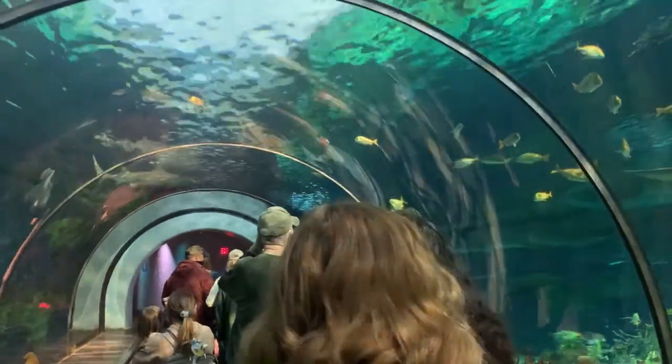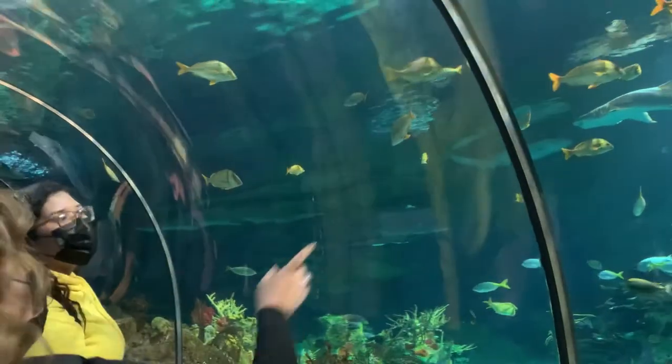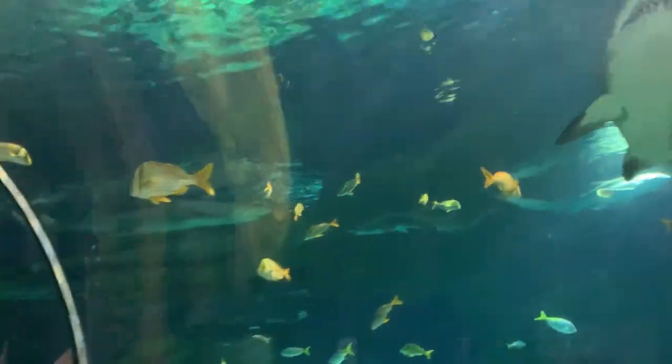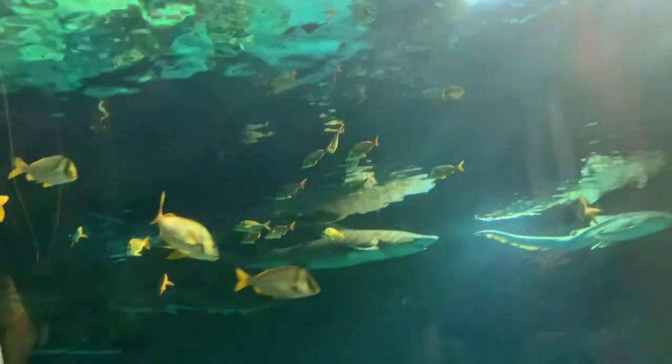And there was a little escalator to go through this tunnel, so that made it a lot easier to not have to worry about walking and stopping in front of someone. It just all moves around. You can look around, just take it in.